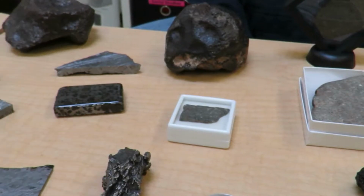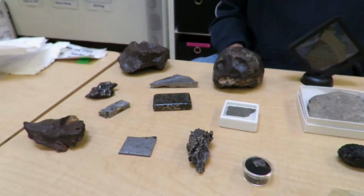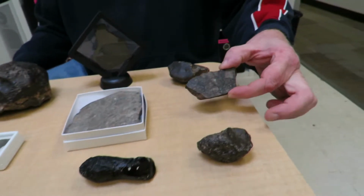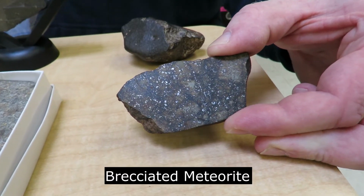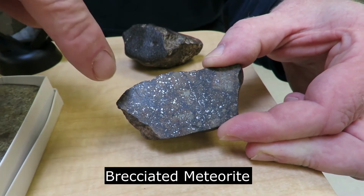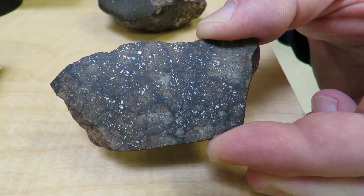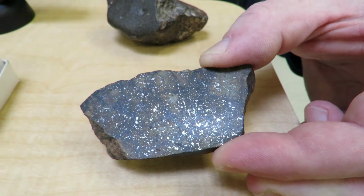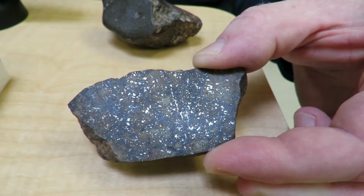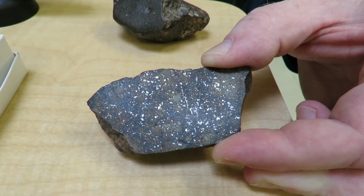Excellent. And can you tell me, which one is your favorite meteor? One of my favorite ones is probably this guy right here. This is a brecciated meteorite from Argentina, or from Algeria, sorry. And this one here, you can actually see the little bits of pieces that make up the total mass of the meteorite. It's very cool. There's gravity working for you, bringing all those pieces together.